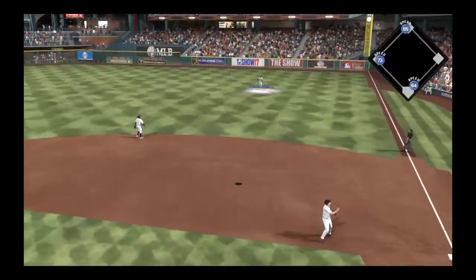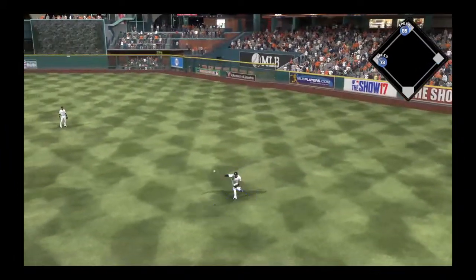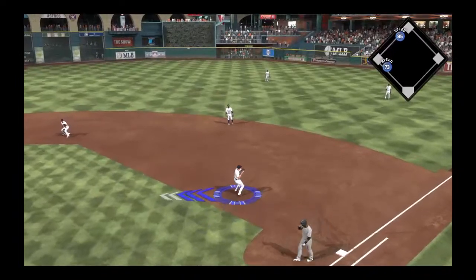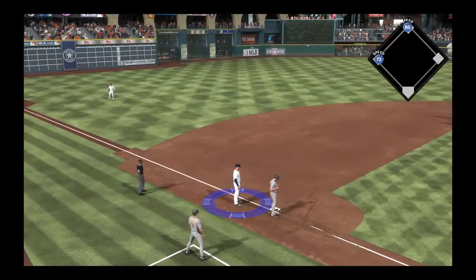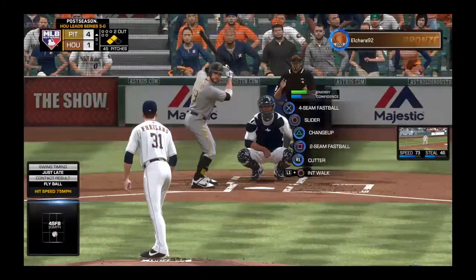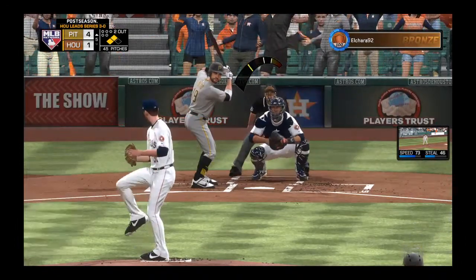High in the air out towards shallow right. Soler is there. He makes the catch. Here comes the runner from third. But he's safe at third as he's able to scramble back. Digging in once again, Joey Votto. 0 for 2 with a run batted in for him thus far.